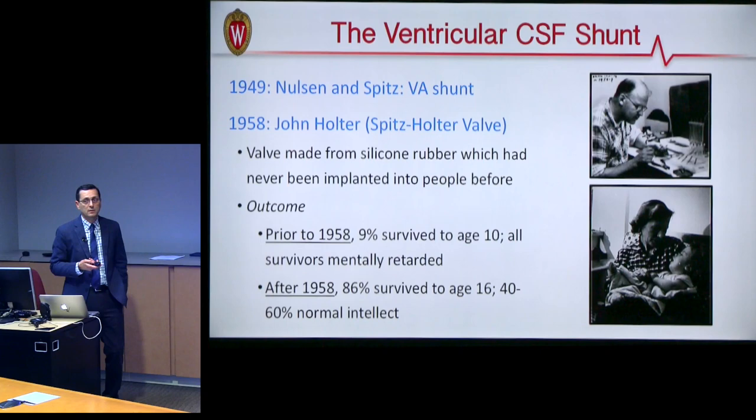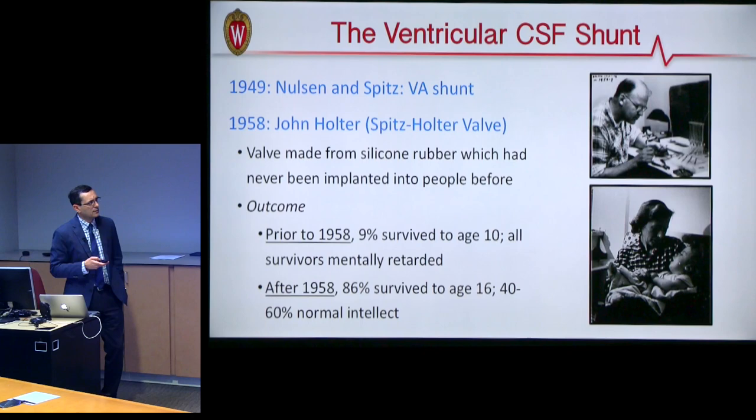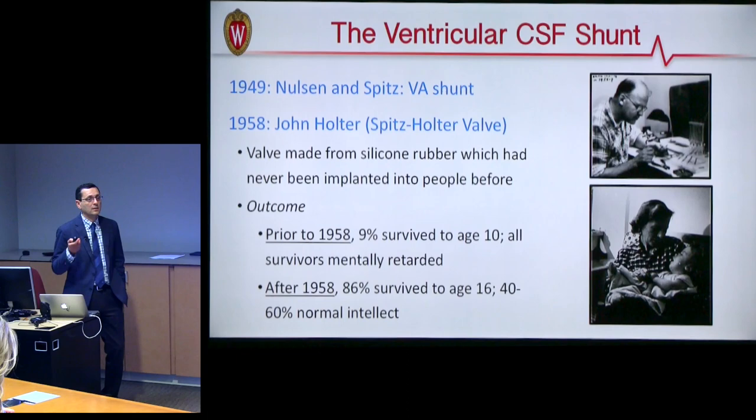Unfortunately, Casey didn't benefit from this, because when they put the shunt in, he had a hemorrhage, and I think he died soon after, a couple of weeks or so, I don't remember the exact story, but the bottom line is that it was a parent that changed the field. It was not a surgeon, it was not a PhD, it was not a scientist, it was not a neurologist, it was a parent that changed the field.